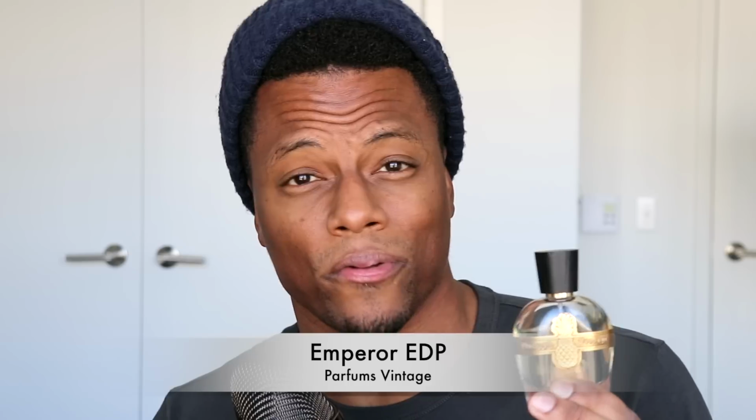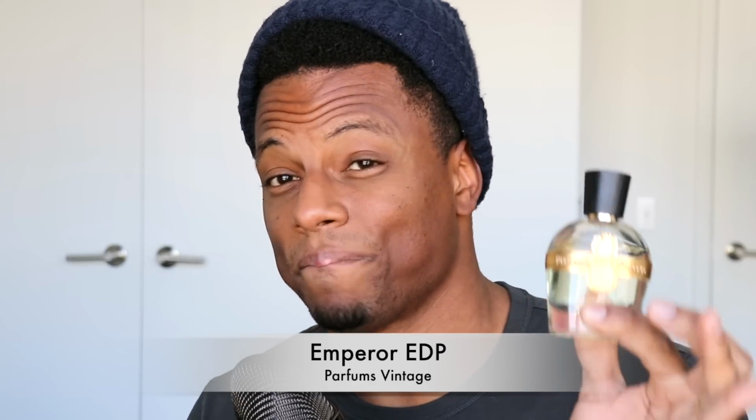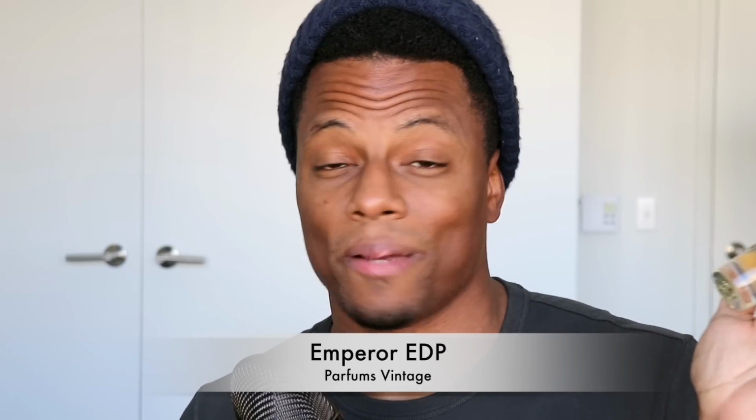Especially if you get a new bottle and you don't let it macerate for a few weeks. So if you do happen to get a new bottle of this, let it sit. It will take some time to really just settle and become what it is meant to be. But even then, you might not love it. But if you like Aventus, you'll probably enjoy this. And to this day, this is still my favorite Aventus clone I've ever smelled. And it's gotten me way more compliments than Aventus, if that counts for anything.